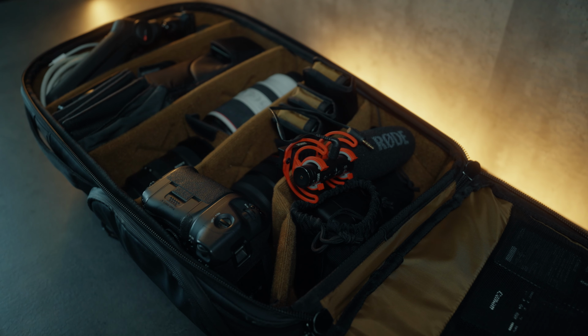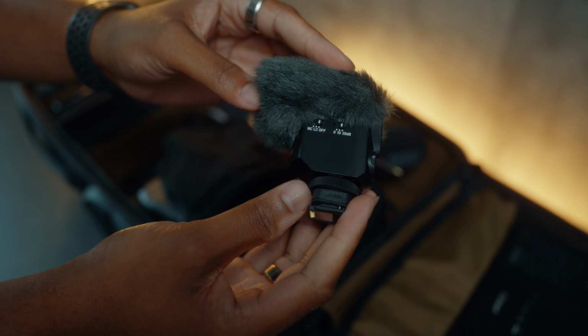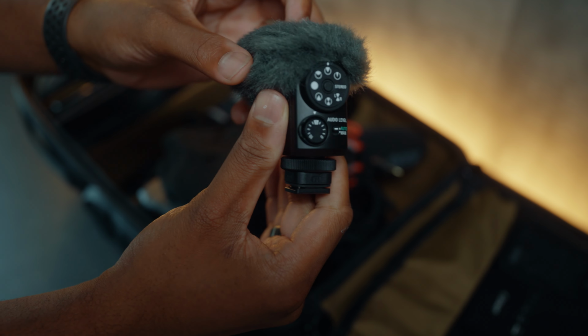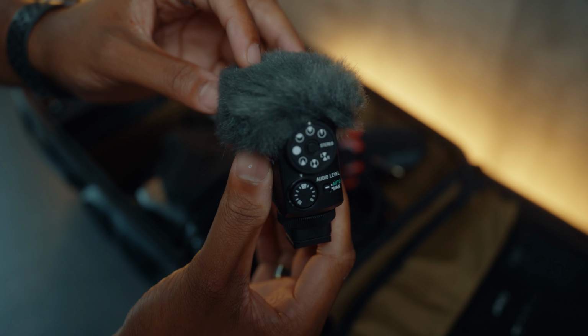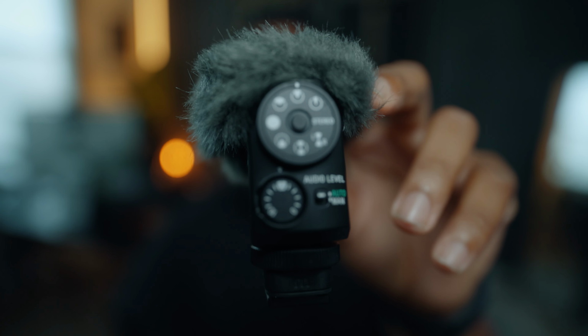Now moving on to the audio specifically for my ZV-E1, and that is the Sony ECM-M1. I absolutely love this mic simply because of the vlogging features. Now it has 8 different mic patterns where you can be either in front, on the side, behind, all around. You can record in all these different types of patterns.